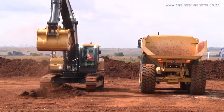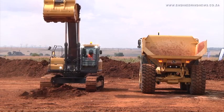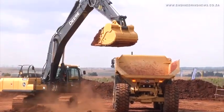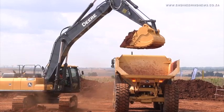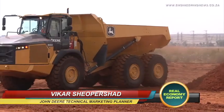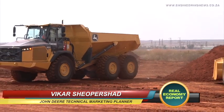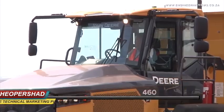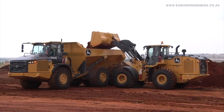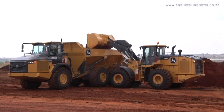John Deere Technical Marketing Planner Vikash Upashad outlines one of the company's technologies, the JD Link. JD Link is a telematics device that we put in all our equipment. John Deere as a company globally, we're not just a machine manufacturer anymore, we are a technology company as well. And with that, we want our customers to be more productive and more hands-on without actually being in the field. And that's what JD Link does for our customers. It allows them to be able to connect with their machines without actually being in the field.